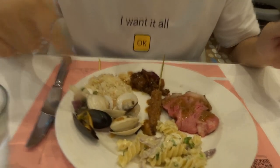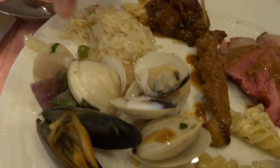So I've taken my second plate and this is what I got. I think this is some seafood stew. That there's clam and mussels. Let's try one piece. Let's see how it tastes.